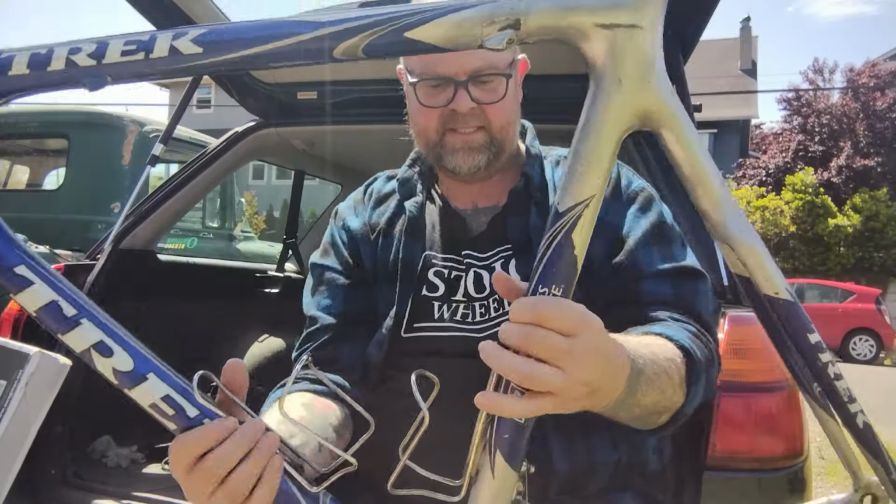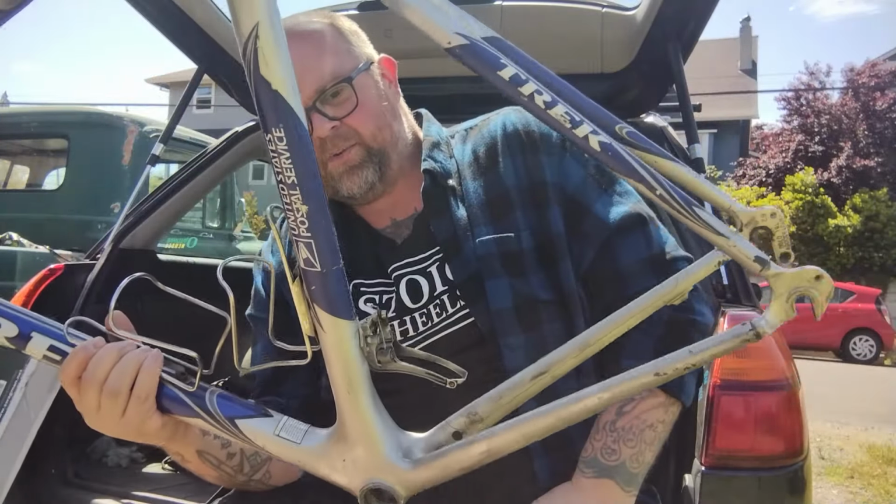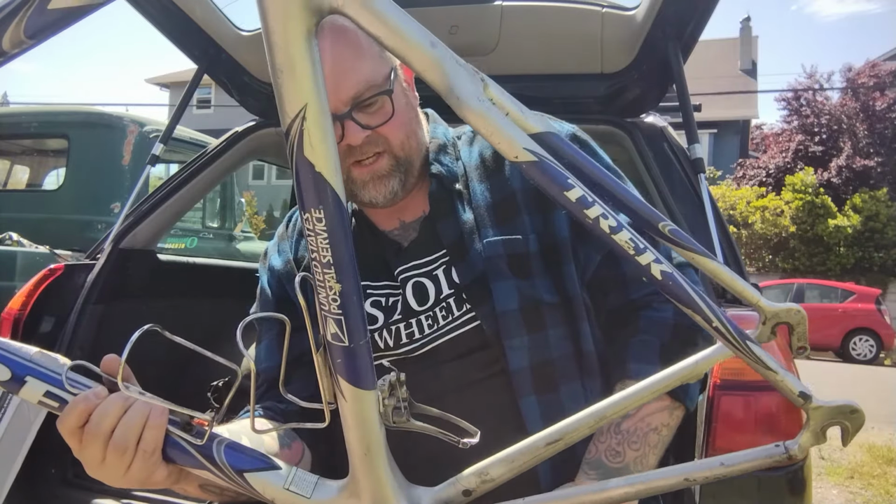Maybe I'll steal some parts off. At least take this derailleur and probably the water bottle cages, though I have so many water bottle cages and no one cares.